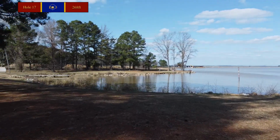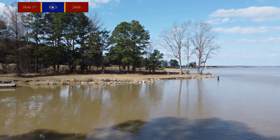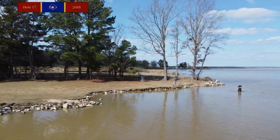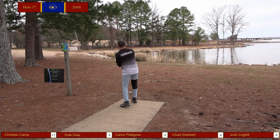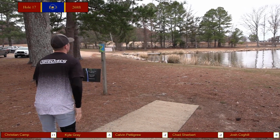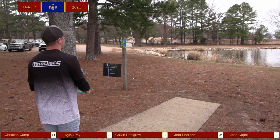And we arrive at what would normally be the final hole, hole 17, par 3, 268 feet. There we see, I believe that's Chris Duell out there searching for disc. Could be somebody else, but we'll see. But a pretty straightforward hole. OB water here. If you land short, you end up in a drop zone, which is very unforgiving, probably about 120 or so feet from the basket.